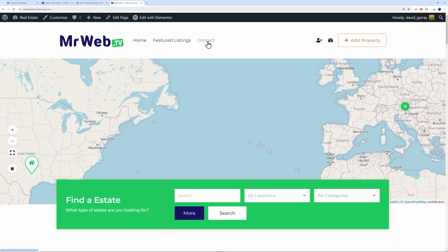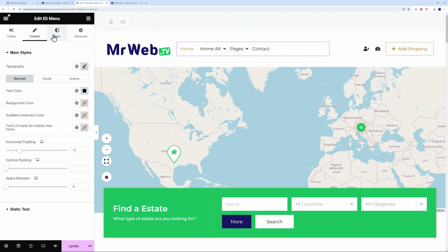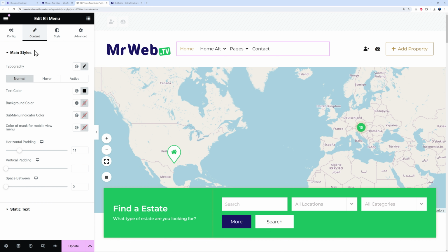Now the last thing again is to change, when you hover on top, the color. And for this we go to content. It's not in style, funny enough, it's in content here. As you can see, I have all the colors because this is related to typography. For style, it's everything else, your menu, the drop down and all of that.